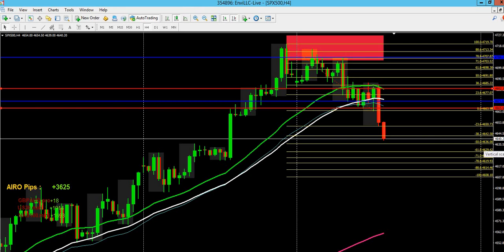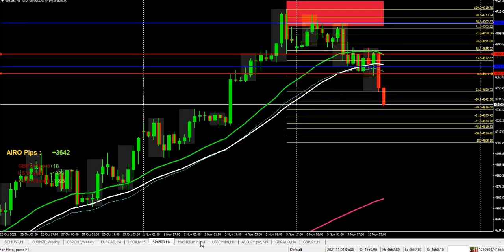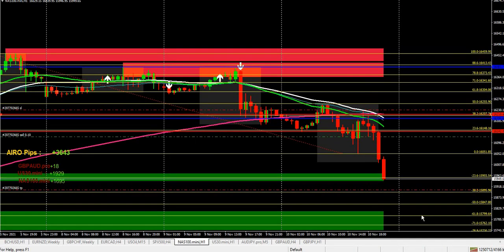So yes, this is a small account. This account was under $100 actually, but I saw the move, I saw the trade. I wasn't going to miss this, so I was able to be in all 3 indices even with a less than $100 account, and was able to take all 3 trades. The only one that was a regular was the S&P.